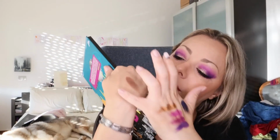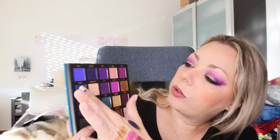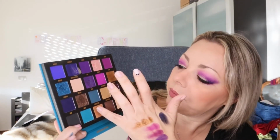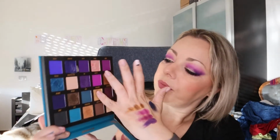I think there is something similar in the Natasha Denona Glam palette. This shade reminds me of something from Natasha Denona. Oh, the other shimmers, they are all so good. Look. This one is the one I have on my eyes. Look at this one here. Okay, sorry. This finger was dirty, so let me clean it a little bit. So all of them are very, very good.